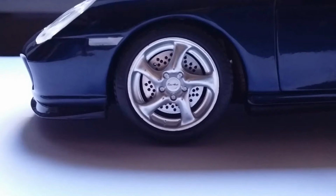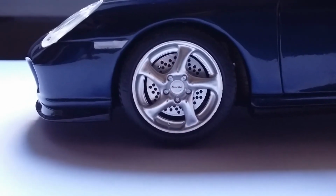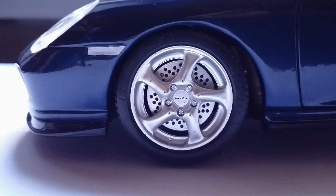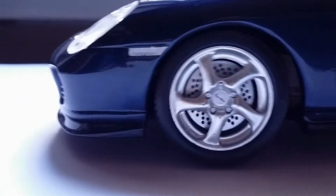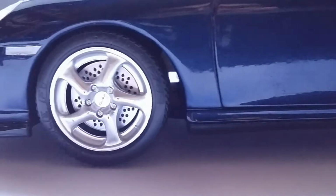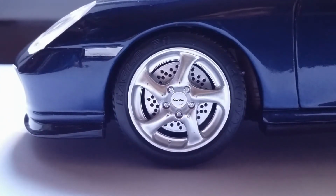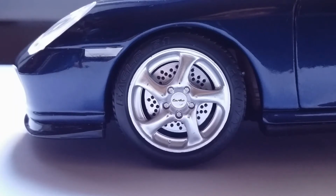So Bburago definitely outdid themselves with this brake disc. Unfortunately, there is no brake caliper, though. However, the brake disc does move with the wheel, as it should, so that is great. And then you can see that because this is a vintage Bburago, you will also find tire wall branding. Most notably, it says Eagle F1 and Goodyear.